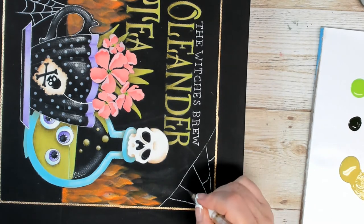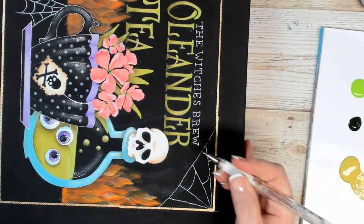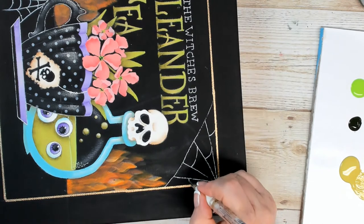So, I'm just using my gel pen to put in the crossbars on this web.